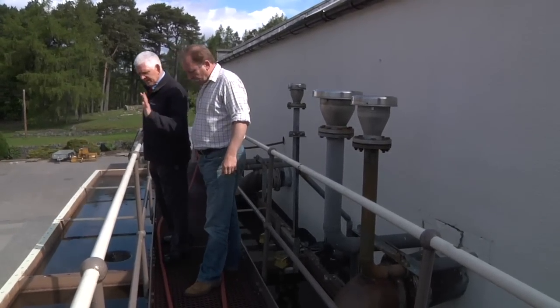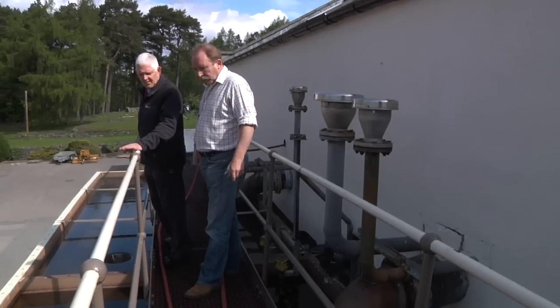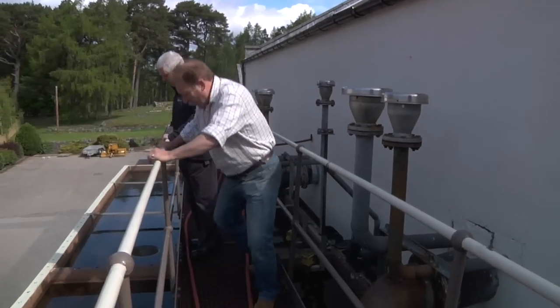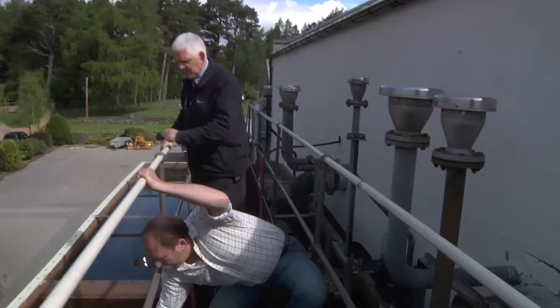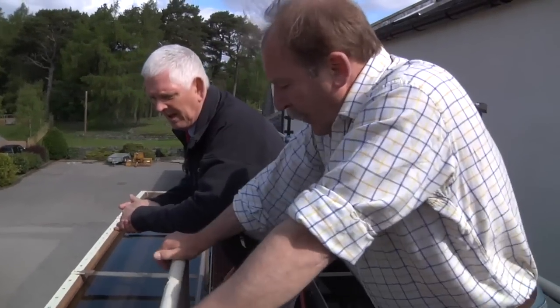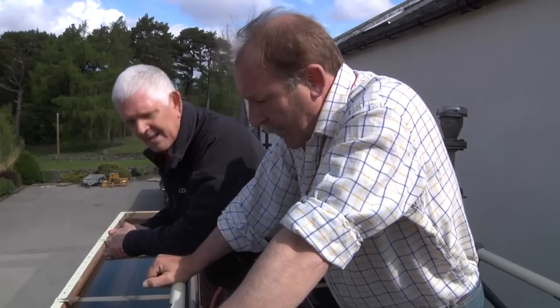Worm tubs. Some wash stills. Worm tub for the wash still. Spirit still. Worm tub here. The water's quite warm. Yes, we actually run these very warm. That's part of what we have to do to get our distillery character. We have to run our worm tubs quite hot.